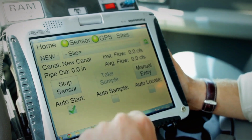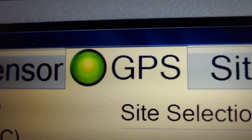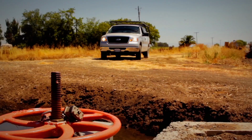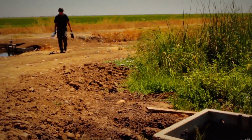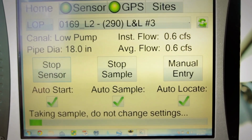The focus on simplicity led us towards implementing a series of auto features. One of the auto features that we implemented was an auto locate feature, where when you pull up to a site, instead of having to select your site from a pull down list that has every single site in the district, we narrow that down to a certain radius and only give you the option of selecting sites that you're within a certain radius of. Auto start automatically starts the sensor when you pull up to a site. One of the parameters that we get from the sensor is whether it's in the water or not. And so as soon as we see that it's in the water, we have a delay period and then take a sample if auto sample is enabled.